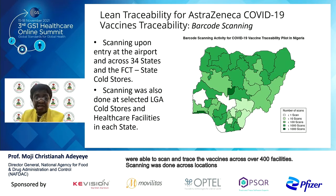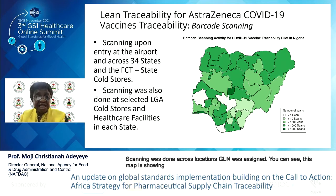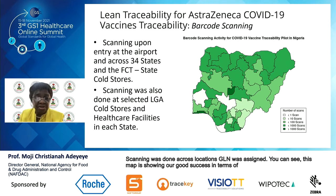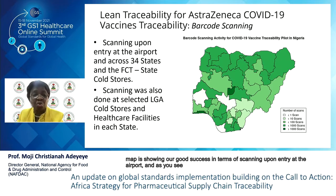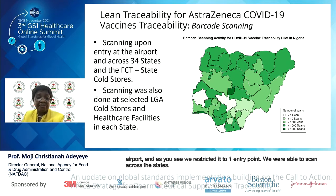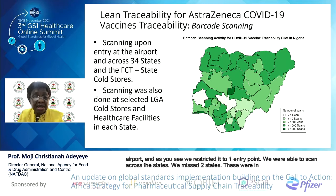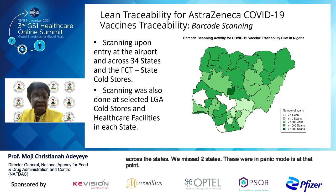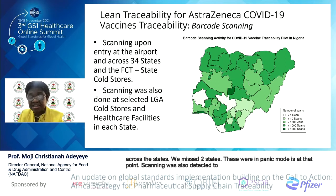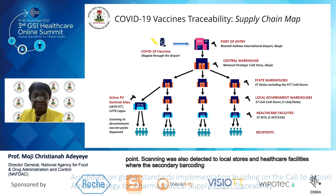You can see that this map shows our relative but good success in terms of scanning upon entry at the airport. As you're going to see in a couple of slides, we restricted the airport to one entry point. We were able to scan across 34 states. Two states we missed because things were in a panic mode at that point. Scanning was also detected at local government cold stores and healthcare facilities where the secondary barcode coding was still intact.